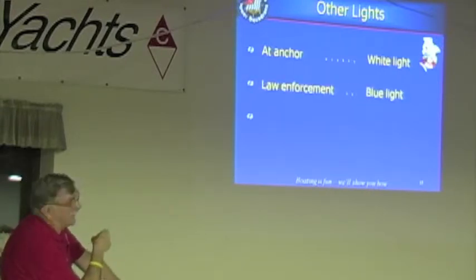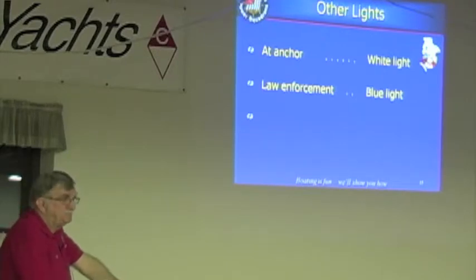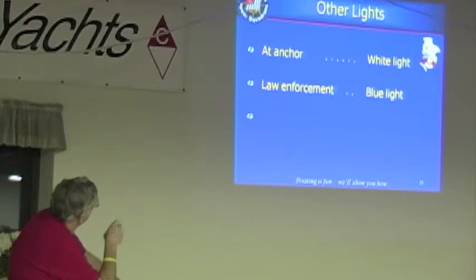Law enforcement, everybody knows, is blue light. In a slip, you don't have to have a white light on. But if you're outside of the marina, in that beach area, and you happen to drop an anchor, you better have a white light on. The least of your worries is DNR. Getting run over is the primary concern. Blue light's the same as police cars on the highway: Coast Guard, DNR, Sheriff's Department on the water.